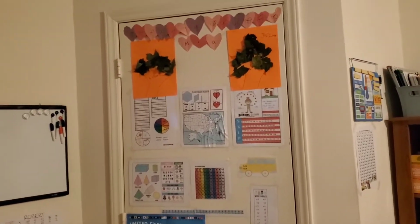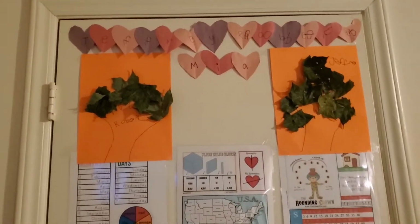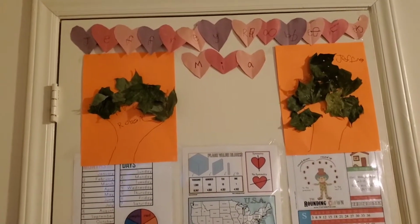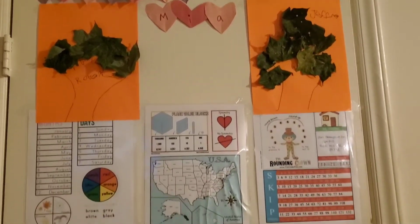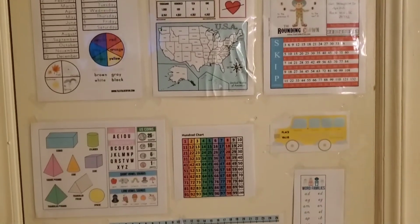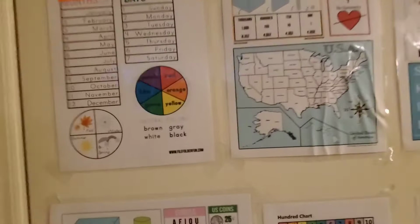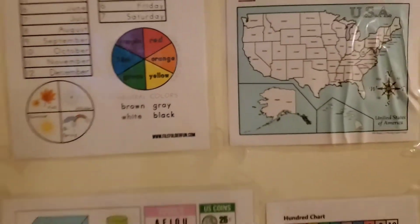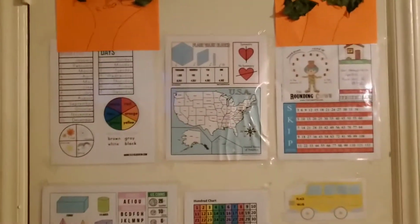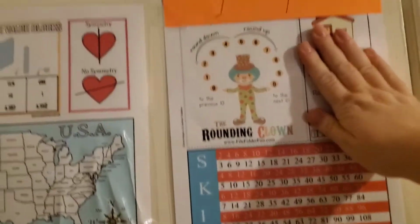Okay, and then this is actually our coat closet. So we've always displayed the kids' artwork. They made those little hearts for Valentine's Day like 2 years ago now. I just love them, so we keep them up. We just made our little trees with our leaves. And then we have some stuff that they can use to come back and look at. I believe this is from File Folder Fun. This is so you could do it like a display board, which I thought of doing, but we've just decided to do it here instead. I'm actually realizing I should cover that because that's our address.